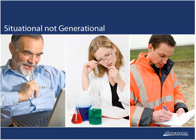We can't make sweeping generalizations and shouldn't make judgments about our reader preferences based on age or any other demographic for that matter. One of our customers recently surveyed their student members, young people, asking them if they would prefer a print or an online edition of a member magazine. The response was overwhelmingly in favor of print.